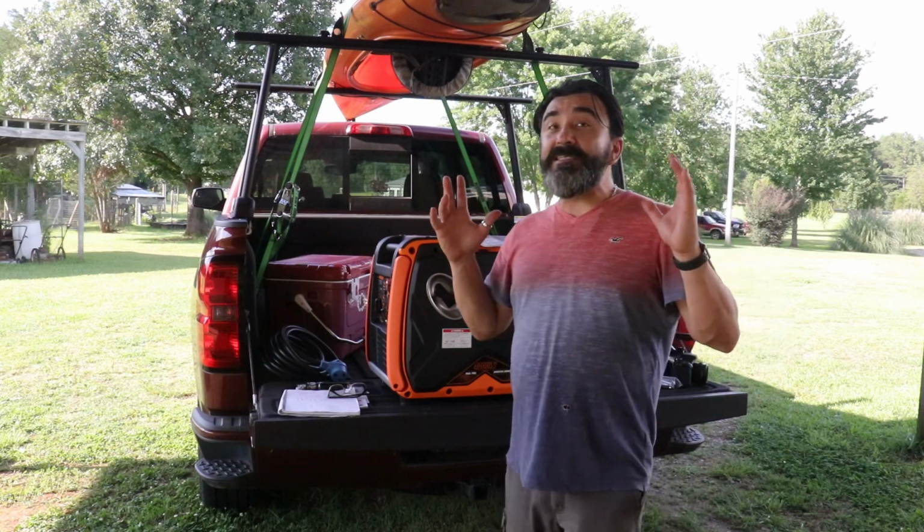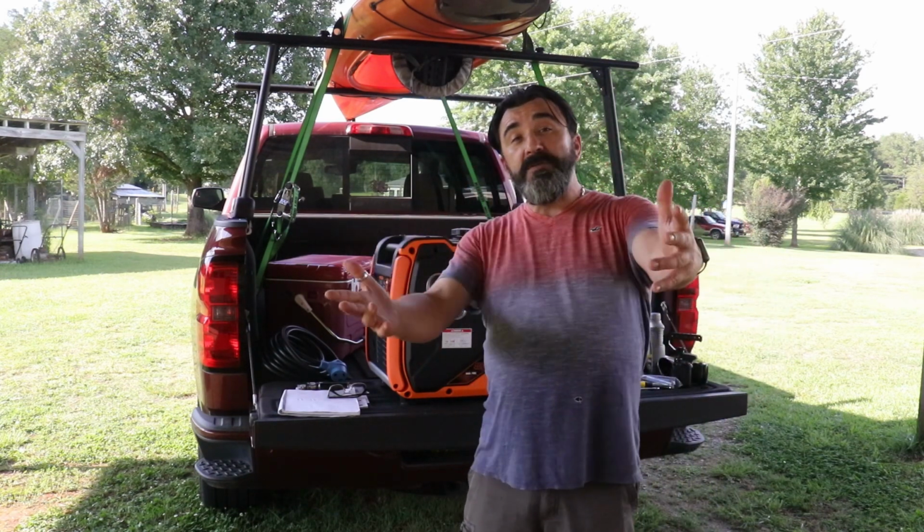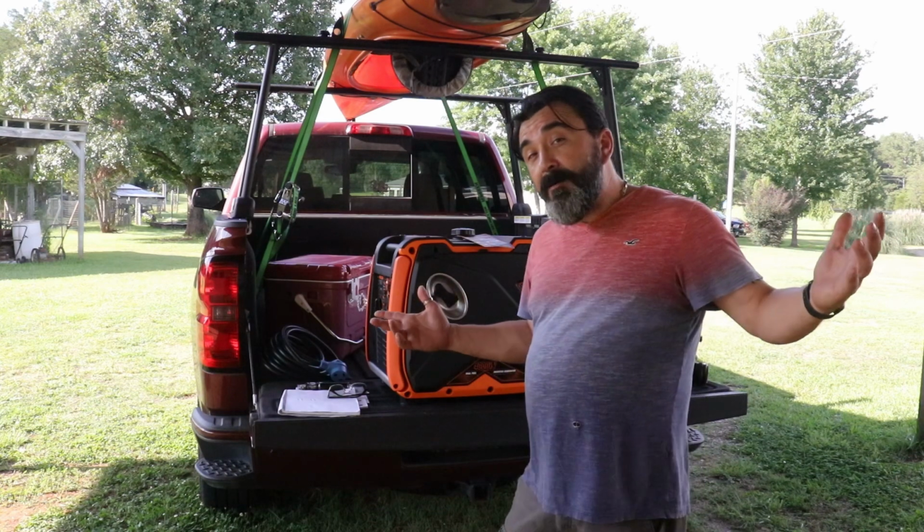But this isn't just any generator, it's an inverter generator, and the reason most of you are probably watching this video and going to get an inverter generator too is that it's quieter. The regular generators that work with a combustion engine are pretty loud. Your neighbors aren't going to like you. With these, we'll see how loud it is.